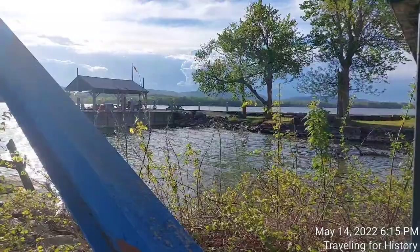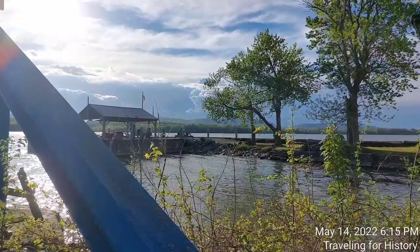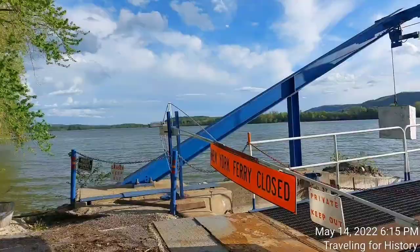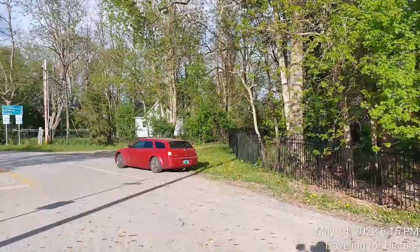The three-story stone warehouse standing at the land side of the wharf now houses the Lake Cruise Ship Service. Across Vermont 74 from the warehouse stands the circa 1835 house of John Larrabee, a brick two-and-a-half-story structure. If I'm not mistaken, it would be this place over here. Let me get back into view for you for that.